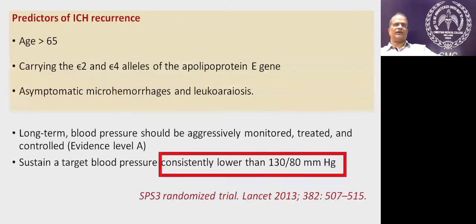So, who are the patients who can get recurrence? These are patients who are older, more than 65 years, who carry the apolipoprotein E gene, that is E2 and E4 alleles. And those patients who already have asymptomatic microhemorrhages on the imaging. Like if you see MRI, sometimes you'll see a lot of microhemorrhages. So these are the patients who are prone to get recurrence.